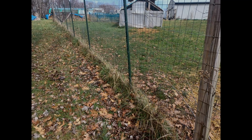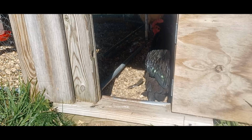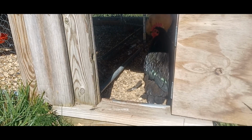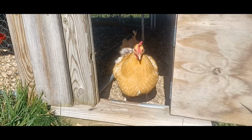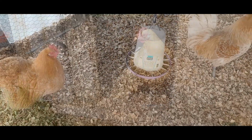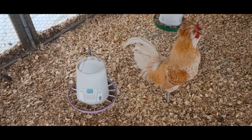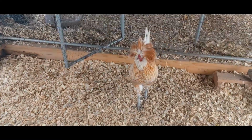If you're observing the perimeters, you're going to be able to know ahead of time if a predator has been scoping out your chicken area. A lot of times when a predator attacks your chicken area, it is not the first time they've been to that space. So just vigilantly looking at your perimeters and checking your structures on a daily basis can alert you to the beginning of a predator presence, so you have time to stop it.